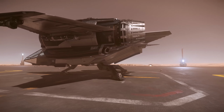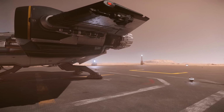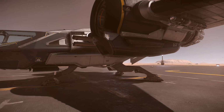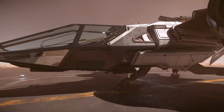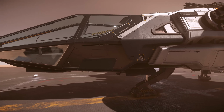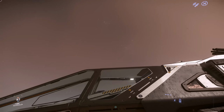As we come around the port side, we can see that it is mirrored to the starboard side with the missiles and the gun and even my attrition over here. So let's do ourselves a favor here. Let's hop in this ship and take it for a test drive around Daymar.